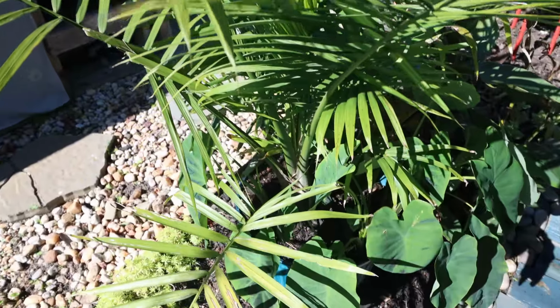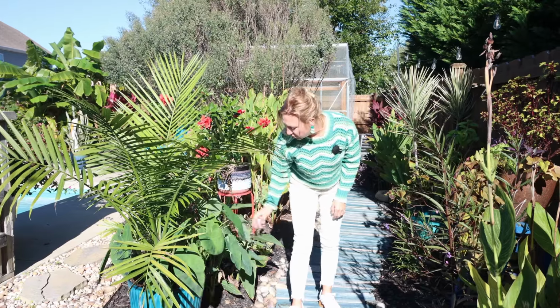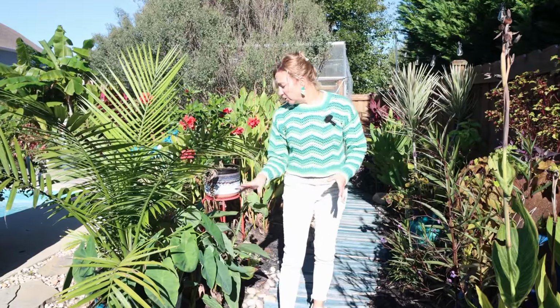These are called Black Beauty. So there's a lot of green with some black intermixed onto the different petals there. So that's been pretty cool.